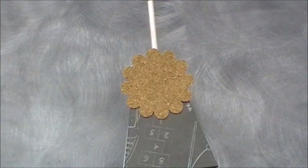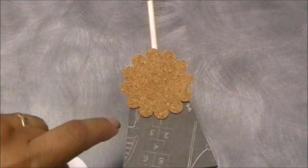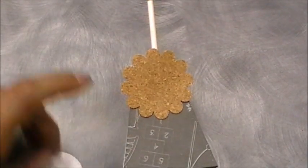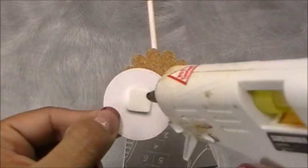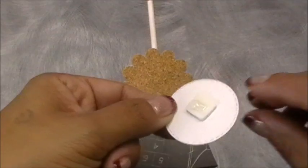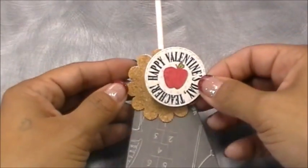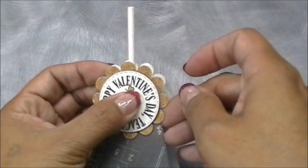So what I'm going to do is throw a little pop dot here on the actual part we stamped on, but I'm also going to put some hot glue on this too, just to make sure it doesn't move. And this is going to go like so.